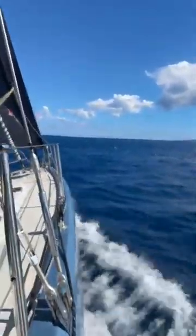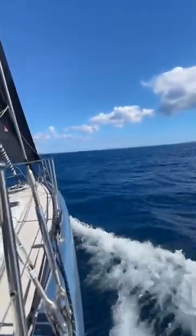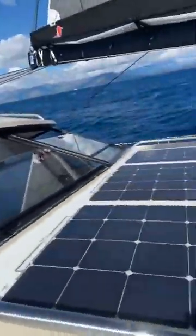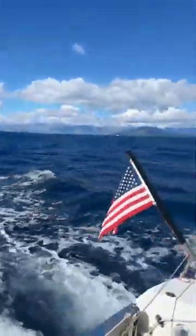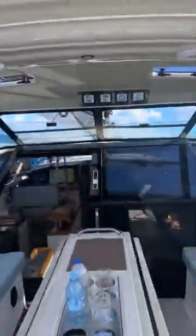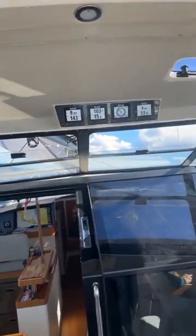We're getting little gusts sometimes. Wind's going from like 18 to 21 knots of speed. And then inside, the cockpit is so well protected. We're like in a cocoon. Amazing.